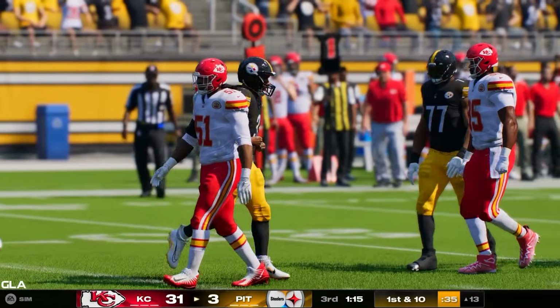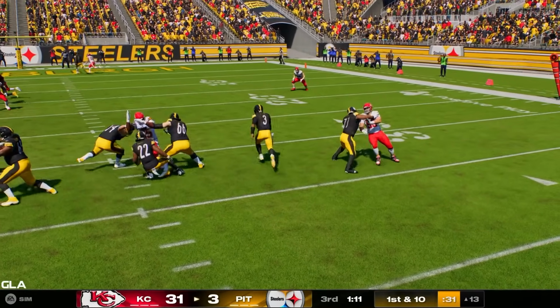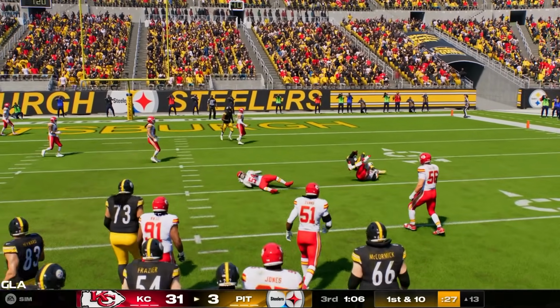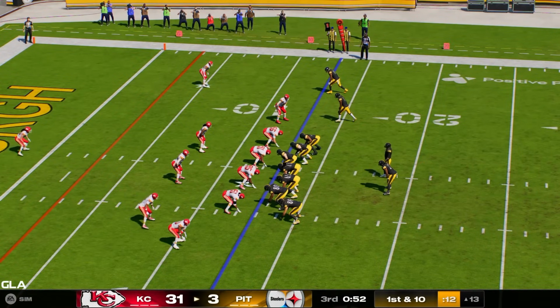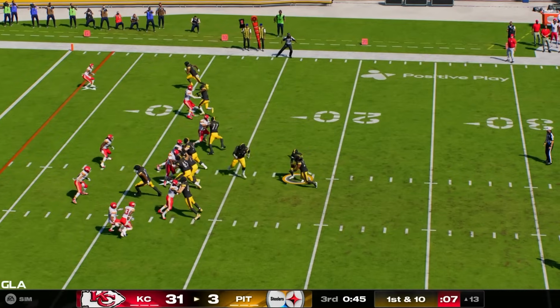The rushing numbers for Wilson maybe down from earlier in his career, but he's still a threat to go, showing it there, picking up the 1st down. Has not been a big game for him throwing the football. I think he feels like, let's try something different. Let's use the legs here and see if we can make some plays. And no passing touchdowns, yardage not where he would like it. Try something new. It worked there.